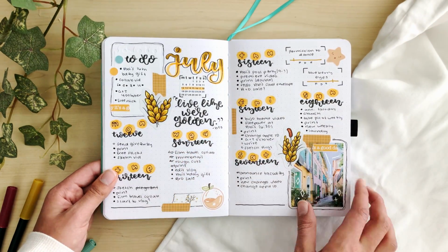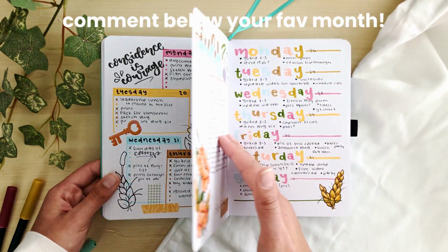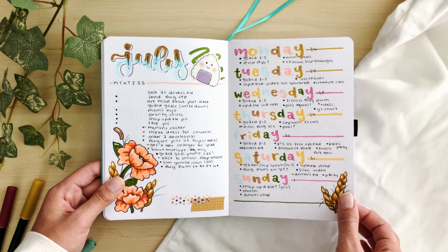July is one of the hardest months to find a theme for usually because it just doesn't seem like any theme works perfectly, so I'm just happy I could find something to work for this part of my bullet journal.